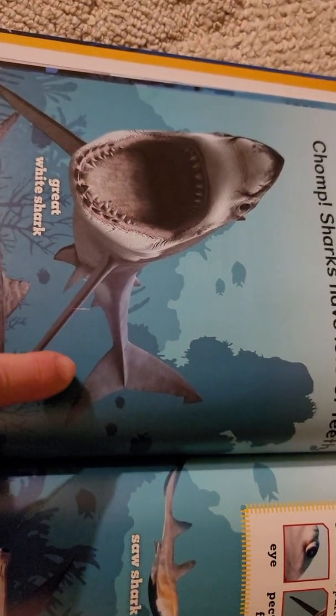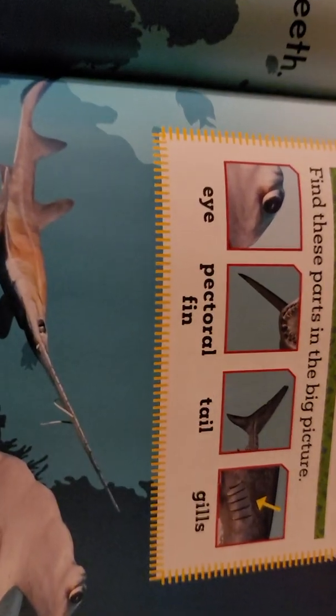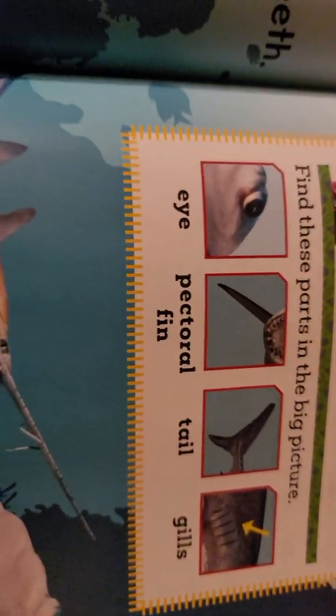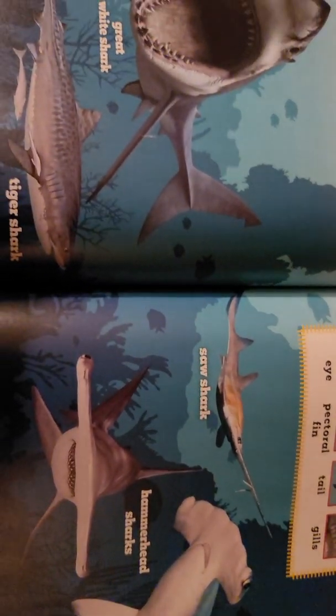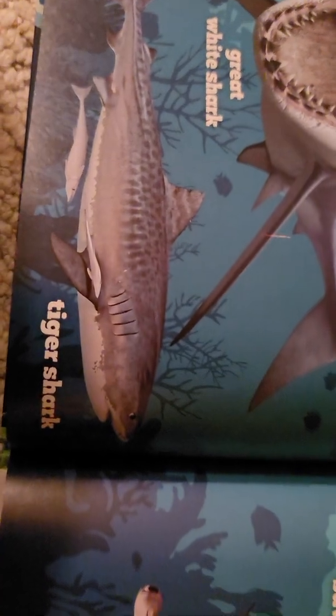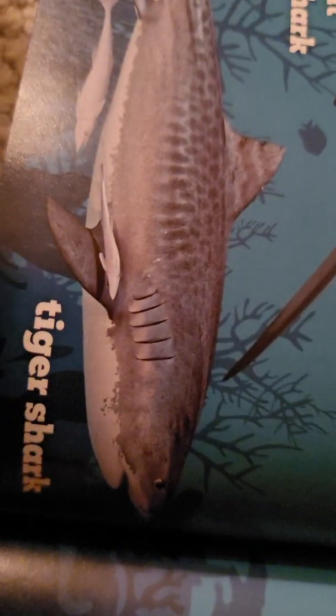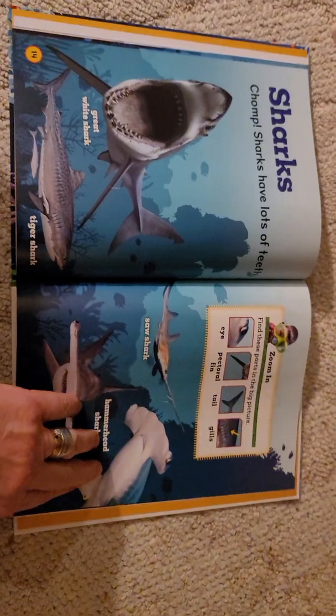Yeah, you're right there. And then gills. Gills are what they use for breathing. Let's see if we can find one. Any gills? Any gills? I see some. Do you see them right there? There they are. There's the gills. Right? Yep, you did it. We did it.